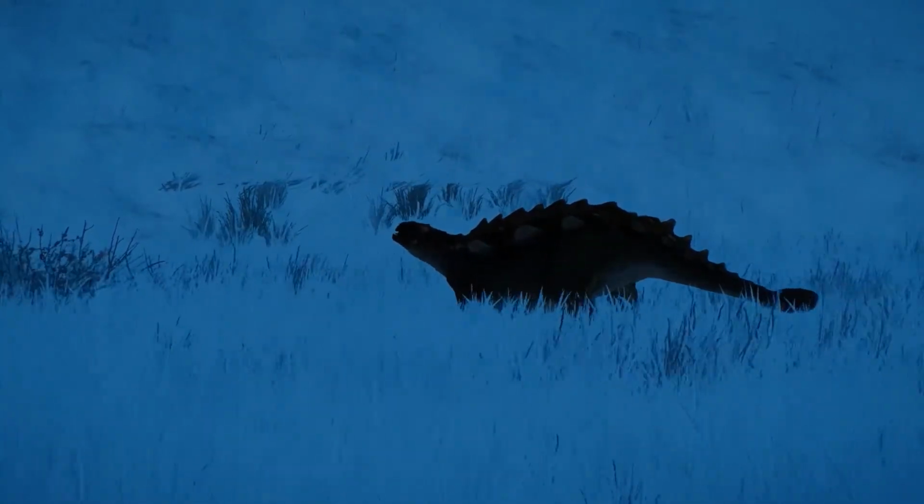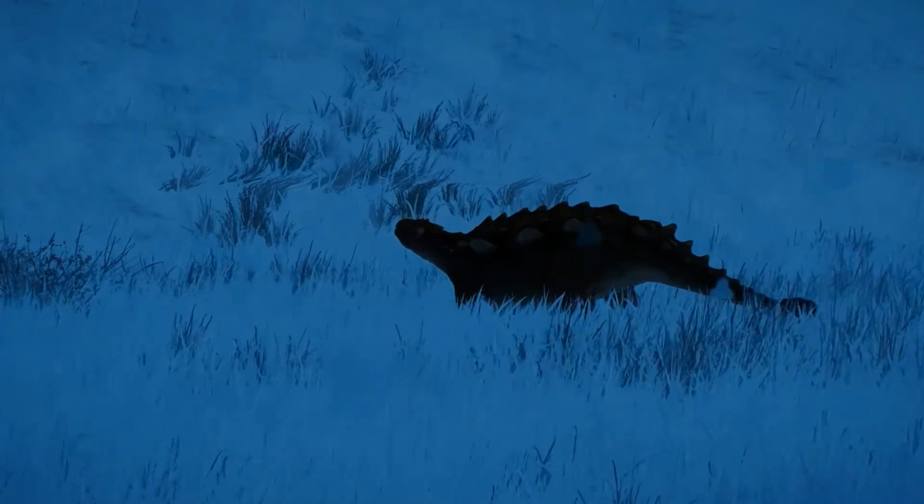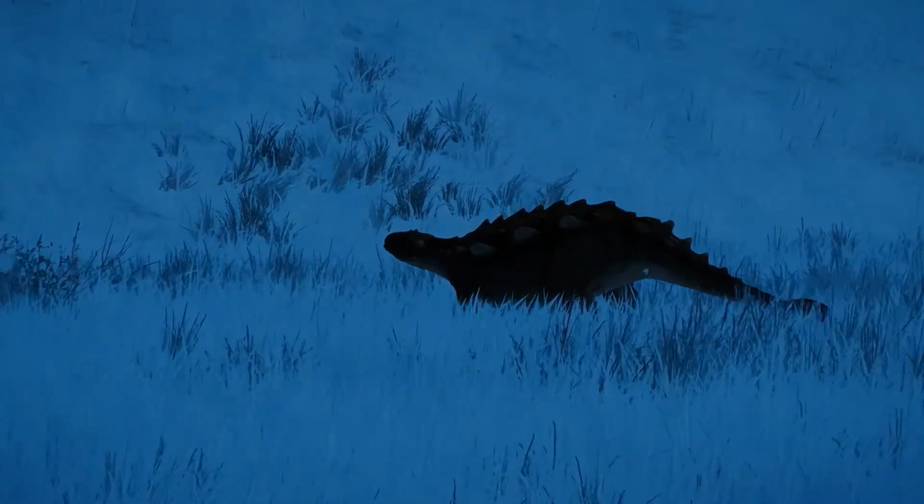But he'll be doing fine this winter, as long as he has his wits about him. And we will see how this winter affects the straggler Edmontosaurs, and how the summer returns.